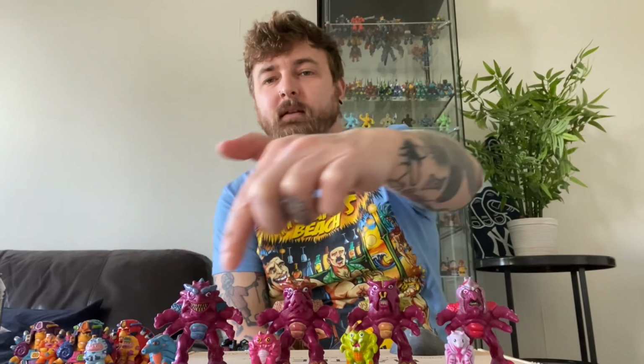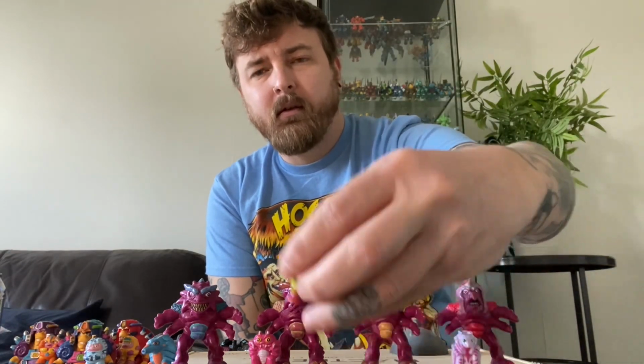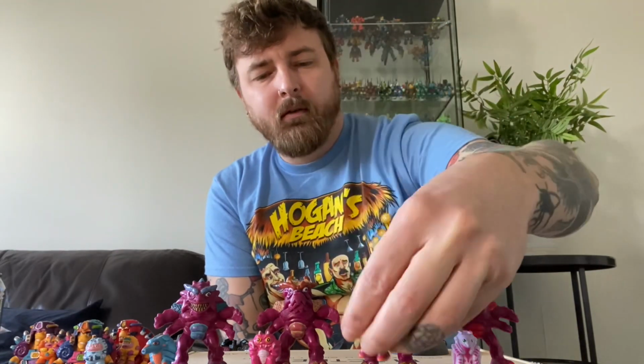Yeah, with the above. But each one has this little minion companion. I didn't know about the mini dudes until I bought a couple and they came with some, and I was like, are these meant to be here? But yeah, I really like the mini companions. Like a little tick. I don't know if they're meant to be little ticks or just little insects.